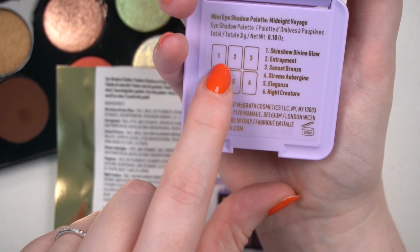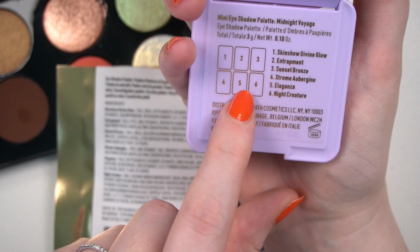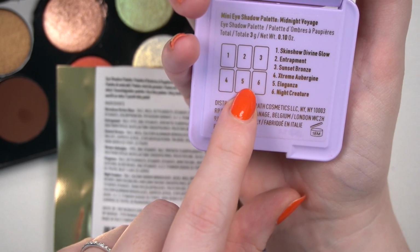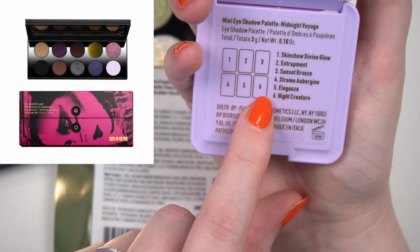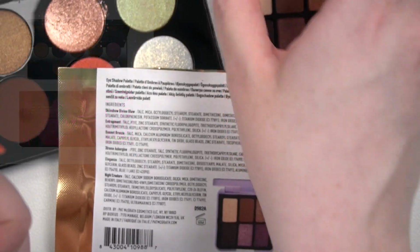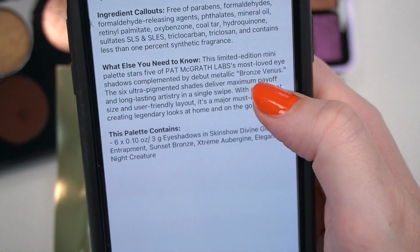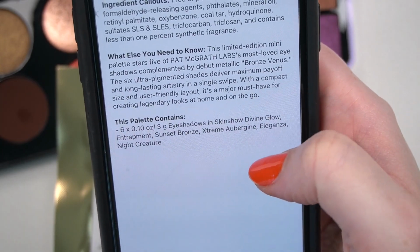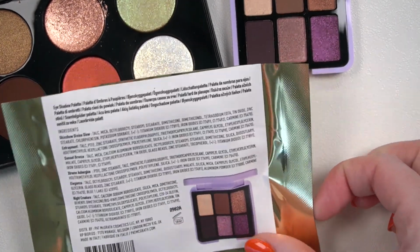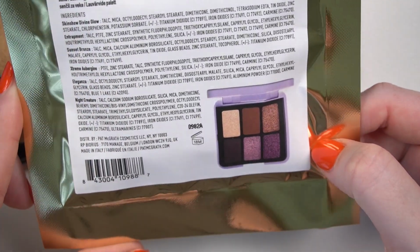These 3 here are from the Bronze Seduction palette, and then shade 5 is Eleganza, and that is from Divine Rose 2, and then 6 is Night Creature, and that is from Subversive. It's interesting that on the Sephora website, it says it's complemented by the debut metallic Bronze Venus, but then down here it says Sunset Bronze, so I was very confused when reviewing this. It looks like it has 2 different names depending on what you're looking at. But on the actual packaging, it is Sunset Bronze.